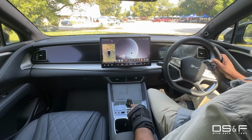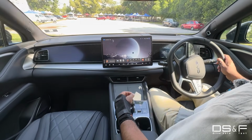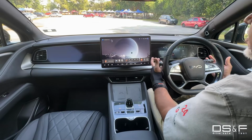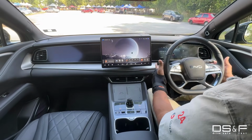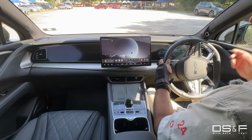You got a traditional gear lever here. Like, modern ICE cars also have this gear lever. It's a small little thing. It's not a chunky thing, but it's a gear lever here. It's not behind the steering wheel. I like that. Because why? I feel like I'm driving one of my cars, one of my petrol-powered cars.